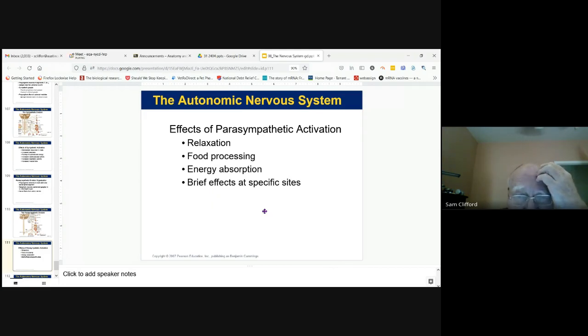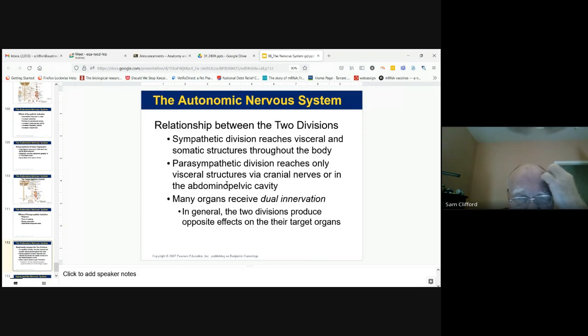What does parasympathetic activation do? You relax, you process your food, you absorb energy, you'll have action at your salivary glands, your pancreas, and so on. So the sympathetic division reaches out to your gut and your heart, your lung, and so on. It's going to go through preganglionic neurons and reach the heart, because the sympathetic control of the heart, for instance, is very, very predominant over the parasympathetic. So the parasympathetic reaches through the cranial nerves or in the abdominal pelvic cavity.